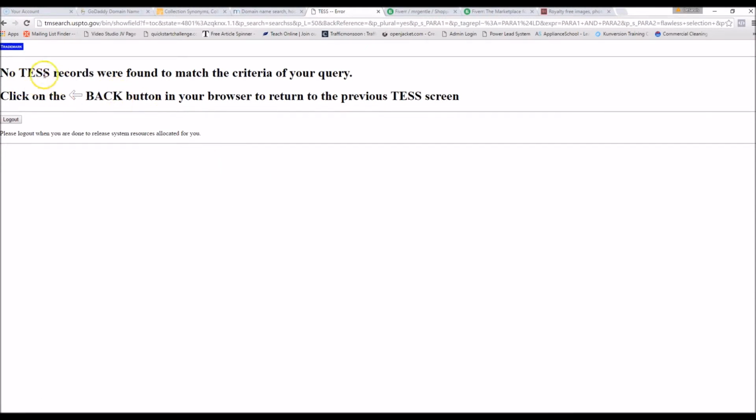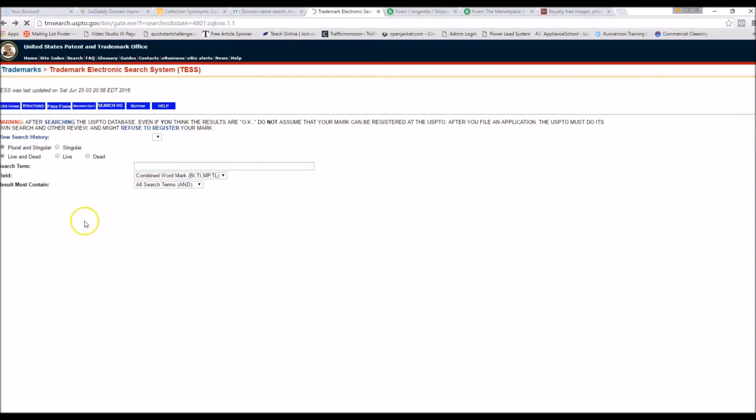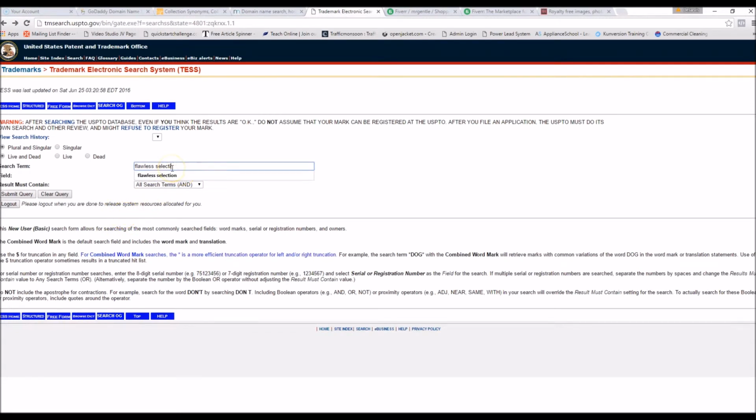So we know this is great. We can apply for a trademark if we like it, if we do well with our site. And just to show you what it looks like when something is taken, I'm going to type in McDonald's here.